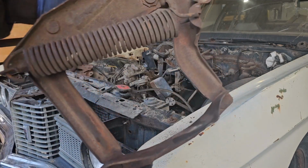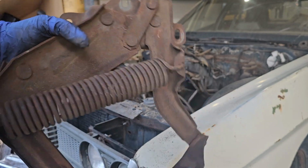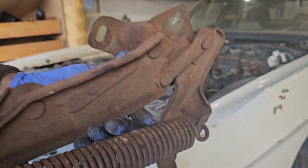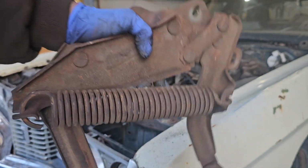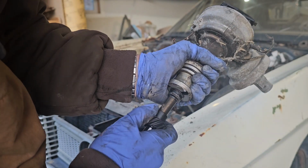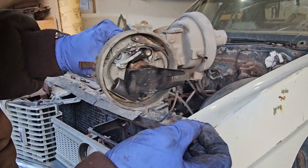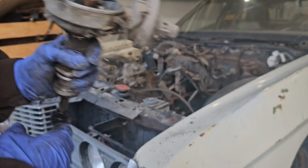These hinges are actually really clean and nothing looks bent, so what I'm going to do is soak these in ATF and acetone and just pray that they free up, because that would be great if I could reuse these. This distributor has a tiny bit of play. I might keep it. I mean, it looks a little broken, but I might keep it. I'm not sure.